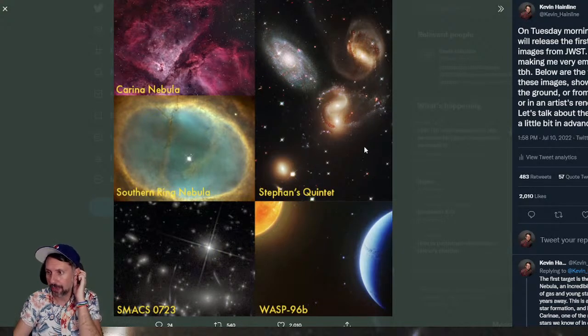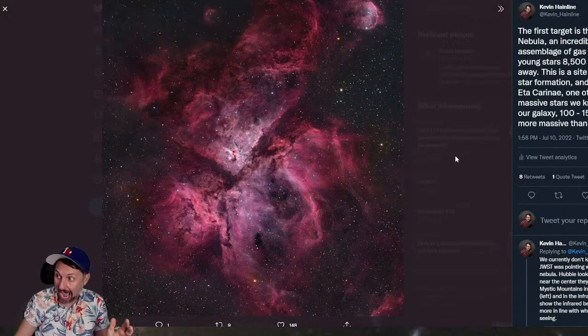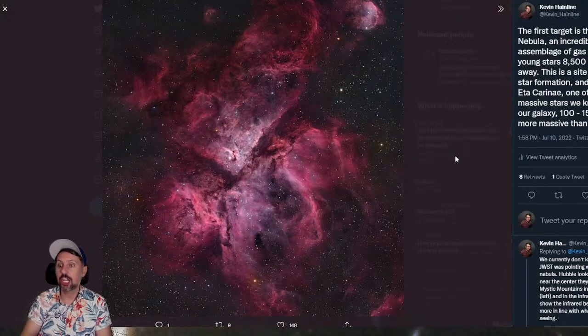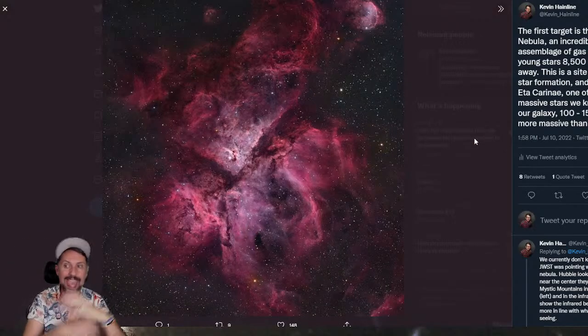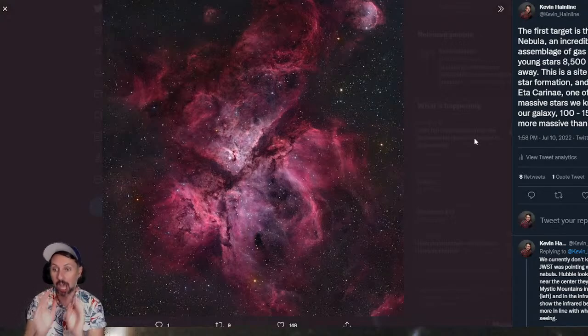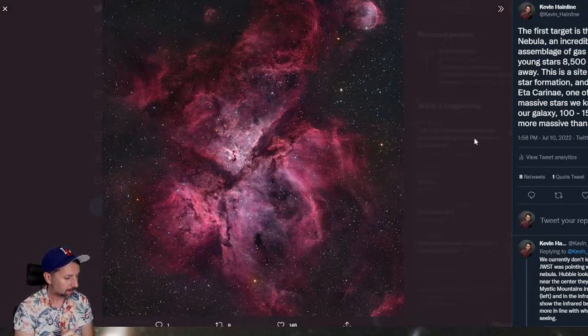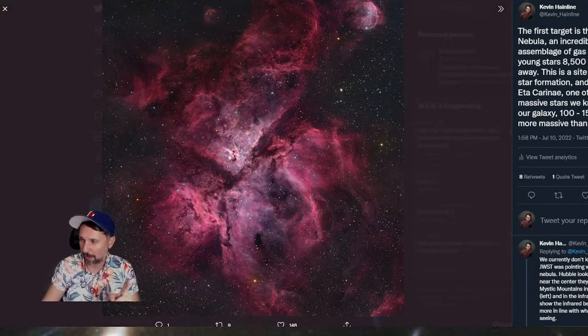Everybody ready? Let's go. Here's thing number one, the Carina Nebula, and here's a picture of the Carina Nebula. Wow! It's enormous! JWST probably can't take a picture of this whole thing. Really, really big. What you're seeing here is a cloud of gas and dust around baby stars, much closer than the image I was just showing you. This is a Hubble image I'm showing you here. It's not a JWST image. It's just Hubble and, you know, an existing... Actually, this is a ground-based image.